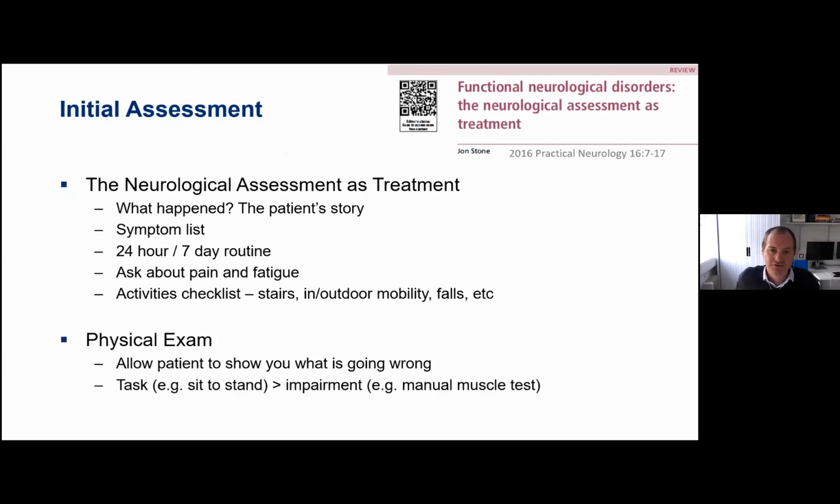Maybe Professor Stone's talked a little bit about this at the beginning of his talk, but I think a physiotherapist or occupational therapist should really spend a lot of time talking to somebody about their symptoms at the beginning. So the papers that Professor Stone and his colleagues have written about the initial assessment are really, really helpful to read, and physiotherapists use that as inspiration for their physiotherapy assessments.